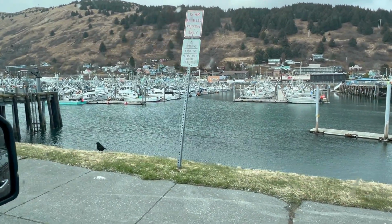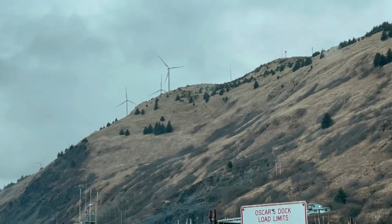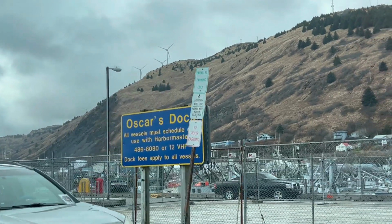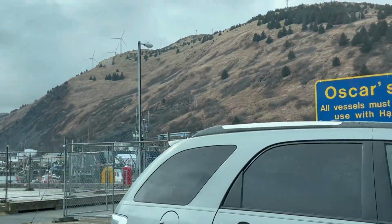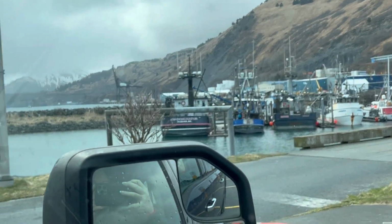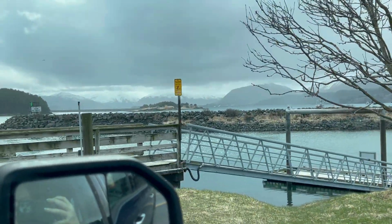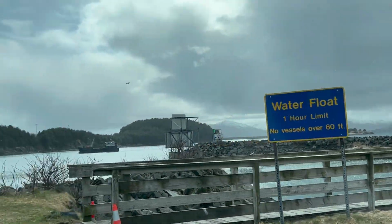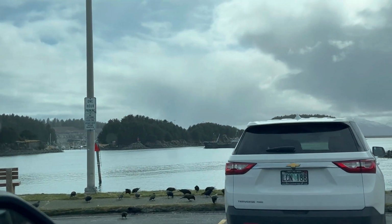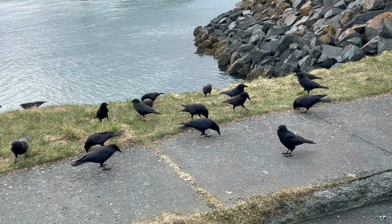Big old ravens. Wind turbines. Debbie said they only contribute 2% of the electricity. The rest is all still the hydro. Breakwater. Oh wow, somebody's feeding them. I didn't disturb them. They got food right in here. They're not going to go anyplace.